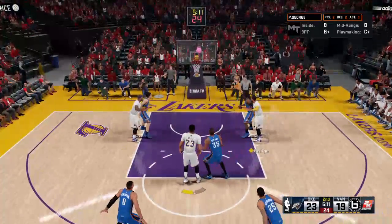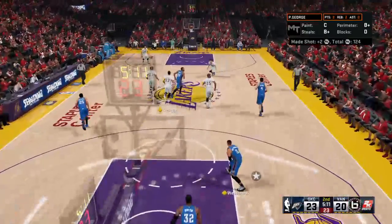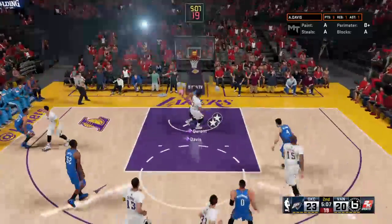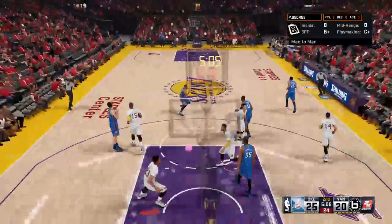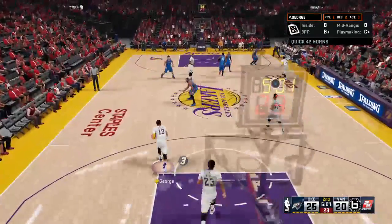That's a big-time play. He's getting his first free throw attempt of the game here. Oklahoma City leading by 3. Down low. And that one's good. Durant. The number of points they've scored in the paint already is pretty eye-opening.